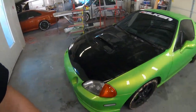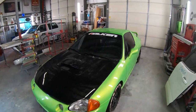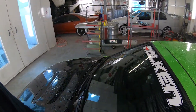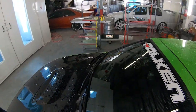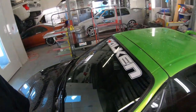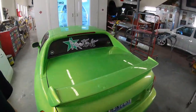We have the Type R style front lip on there, and we just got brand new glass on this thing recently. Hasn't even really been driven. So yesterday we went ahead and pulled it in, did the Falcon livery, and we put some brand new wiper blades on there as well. But super happy with how everything is looking on this car.